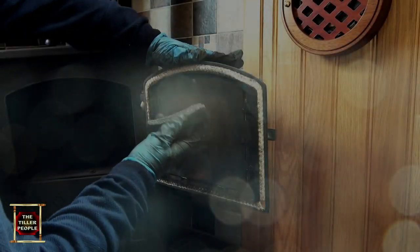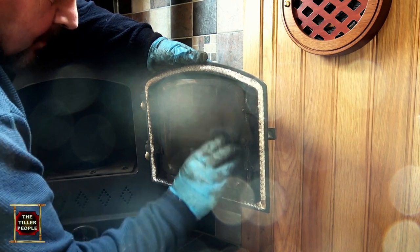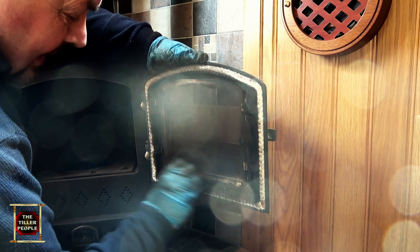That is fabulous for cleaning the stove glass. Very quick, and it's spotless in no time. So that's what we use, and you don't get any scratches either on your glass. That's the other important thing. This is brilliant for cleaning the window or the glass. Not much effort, and it doesn't scratch it either.